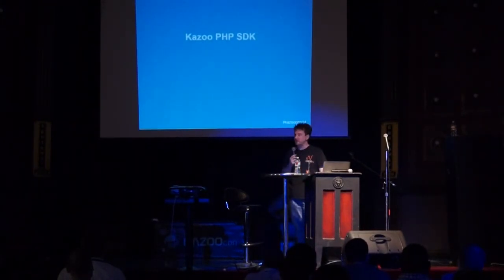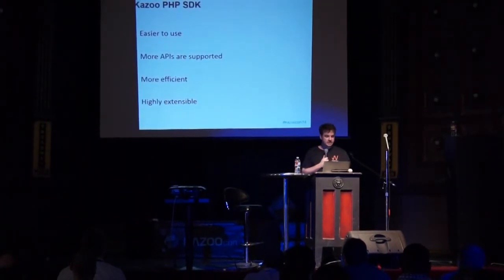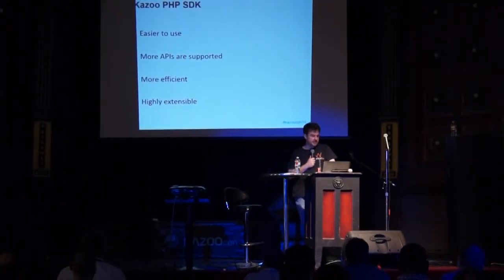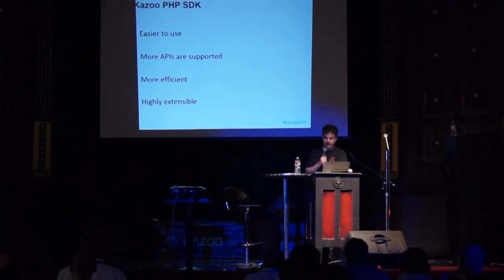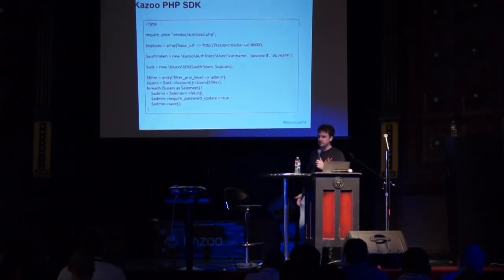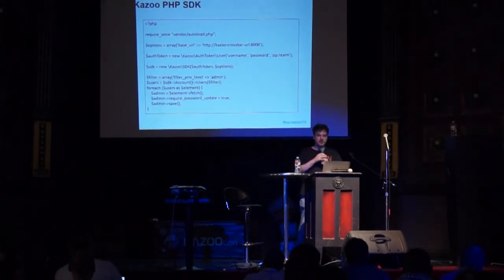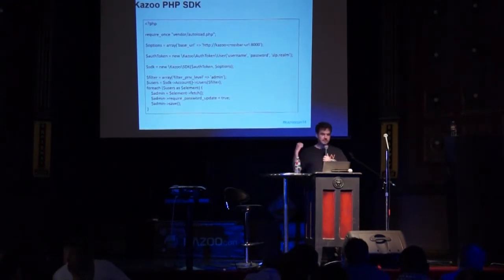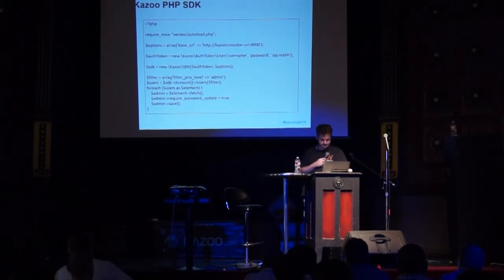I don't know if you guys have been following the PHP SDK. It's been becoming much easier to use. More APIs are being added to it, well, not every day, but at least each week. It's pretty easy to add APIs, and it's more efficient and highly extensible compared to the old system. So if you're looking to do some kind of scripting against the APIs, or if you're like me and just have a need to go find something in the APIs, update 100 accounts or something like that, it's actually really quite nice to grab a really simple to use SDK and just bang out some script.